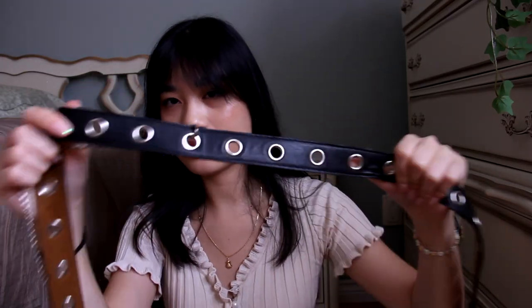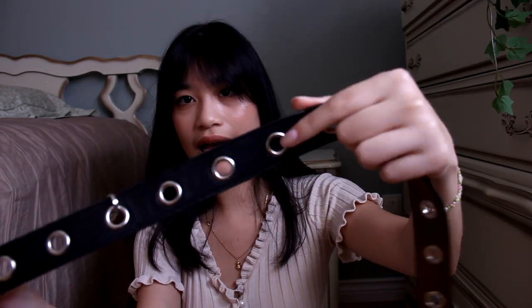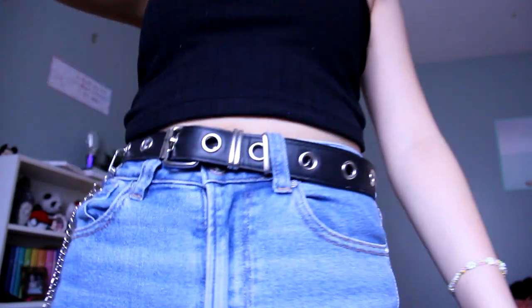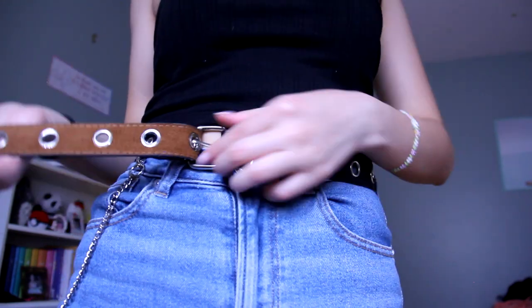Final thing that I have to show you is this belt. Just the faux leather black belt with these little accent loops, silver holes in them. I think it's super cute, very edgy, out of my comfort zone, but I feel like when I wear funky pants, this kind of ups it a little bit.